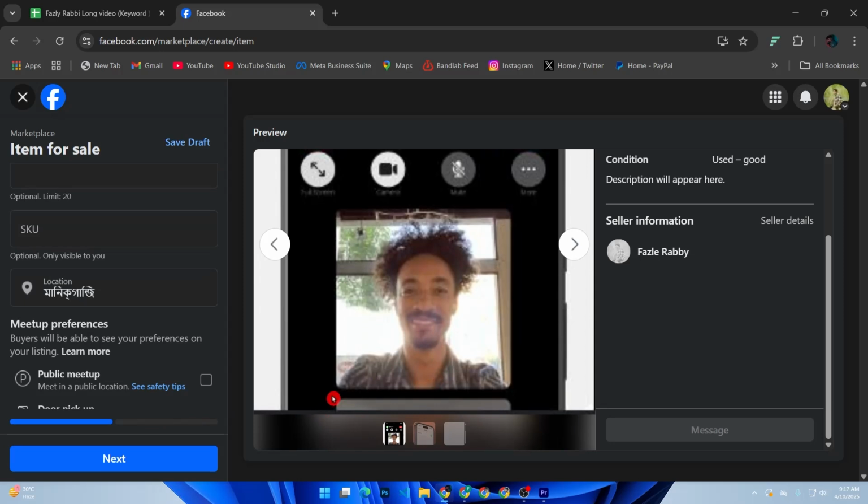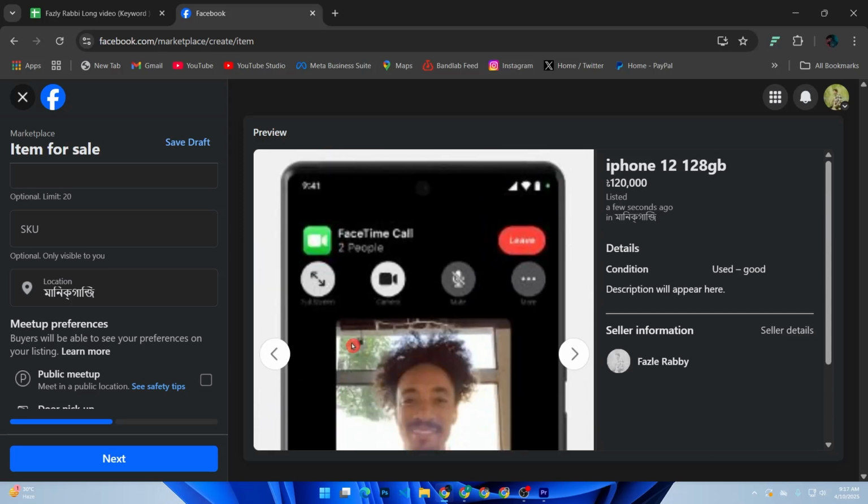Once listed, you will start getting messages. Here's how to handle them. Be quick to reply. Fast responders get more sales. Answer questions politely and honestly. Agree on payment and pickup or drop off terms. You can mark the item pending or sold to manage offers. Avoid scams. Don't ship unless you are sure of the buyer.